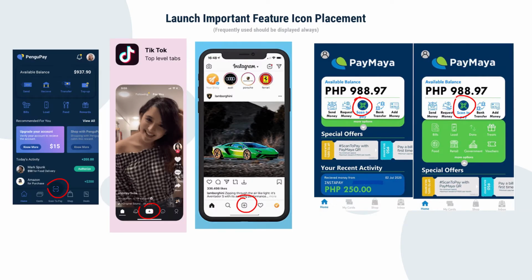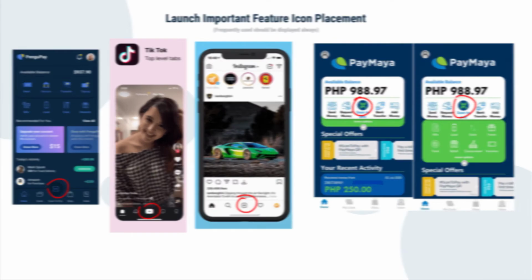As you can see, you have moved scan to pay to the upper part, but let's think this through. Scan to pay came from the middle part, which I call a launch feature section. This is where you put the most important icons that you want people to click on every time. So let's get back to the UX thingy.